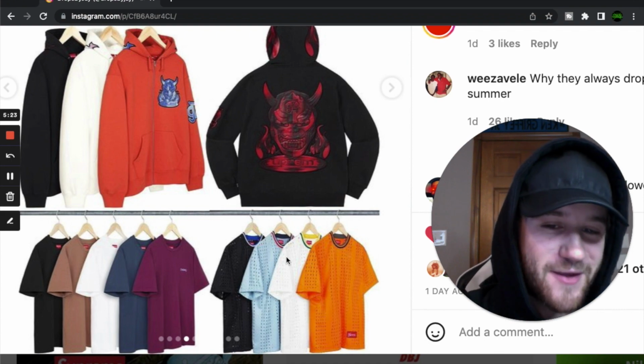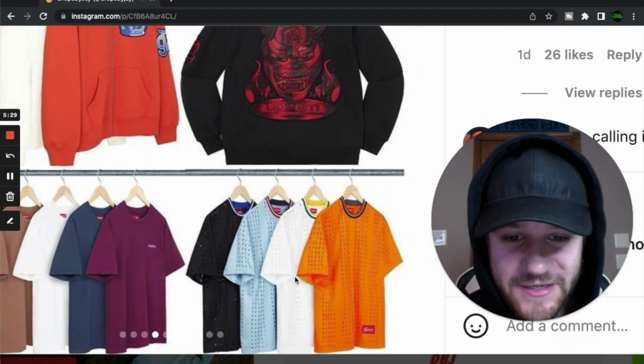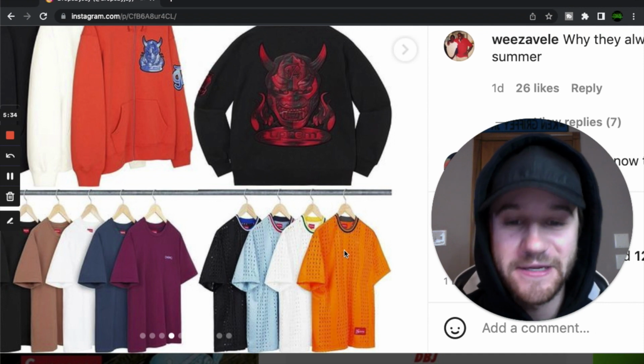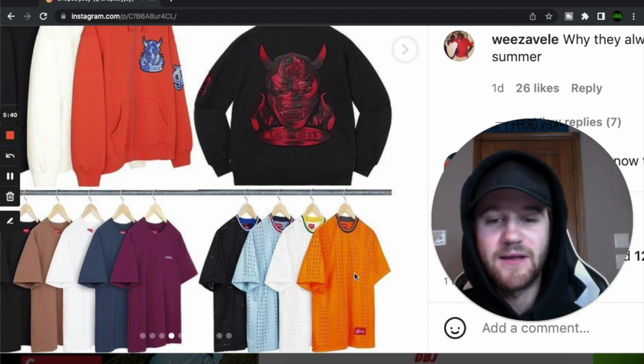And then next we've got a piece that I don't really like so much. It's like a mesh jersey with some holes in it. While I respect their decision to do something creative, this is not a piece that I thought was executed very well. I thought these just look kind of weird. Yeah, I would imagine, I don't know.